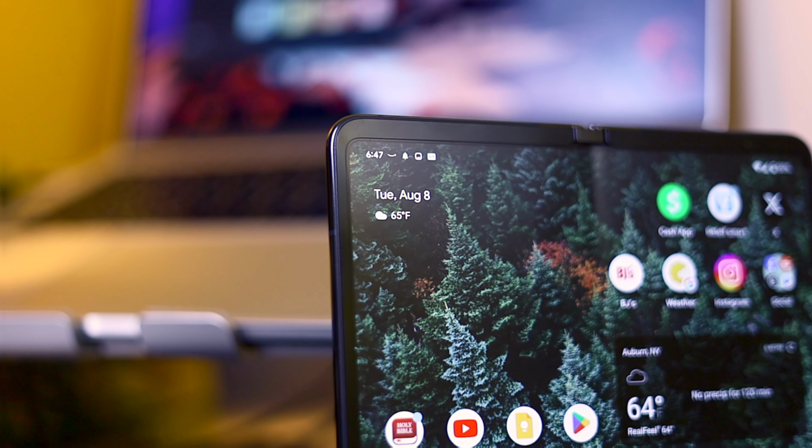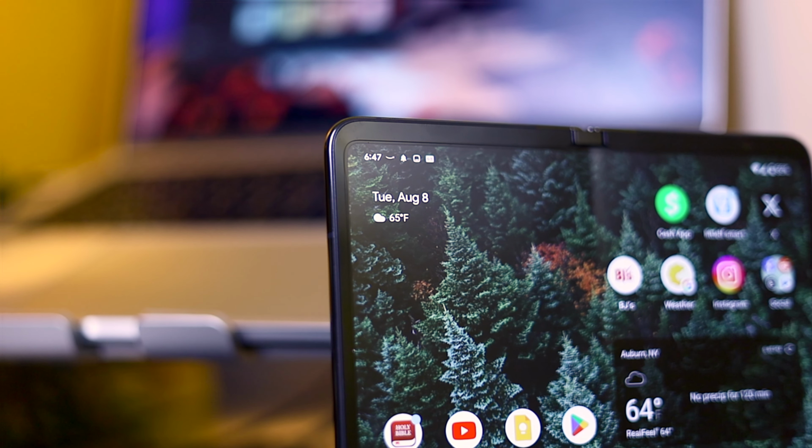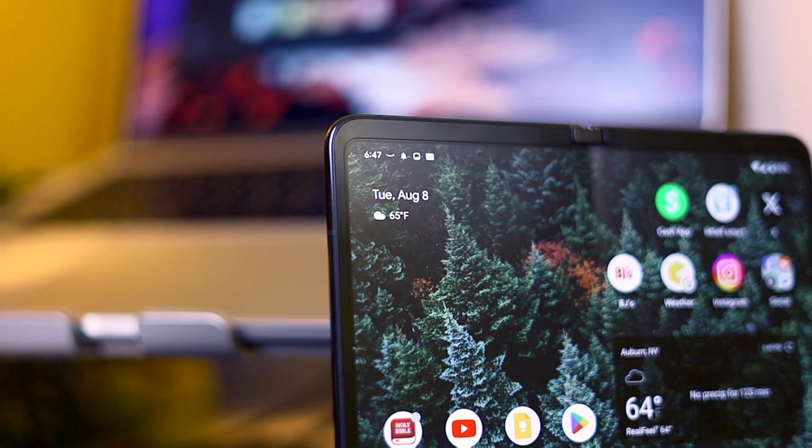Even if you omit customization features, what about just general tweaks to make the launcher more efficient while in tablet mode? Of course, you can use a launcher, but trust me, I've looked and support is not super great for foldables at this time. To be clear, I'm not saying the Pixel Launcher is bad per se.